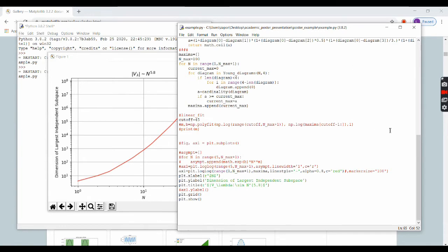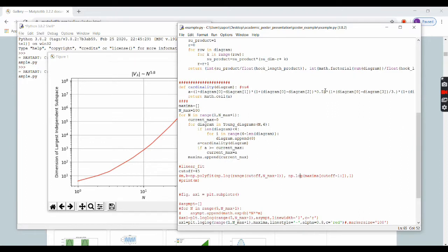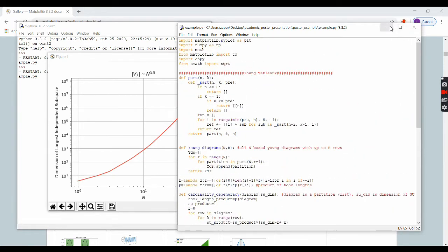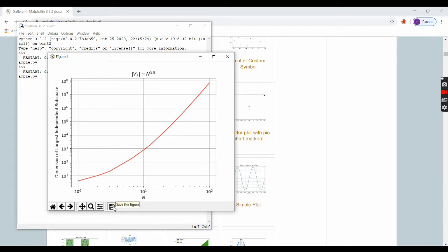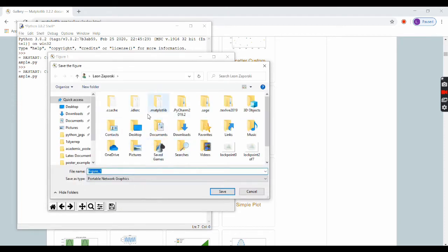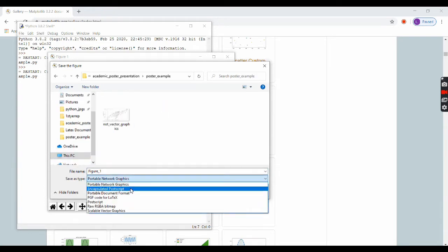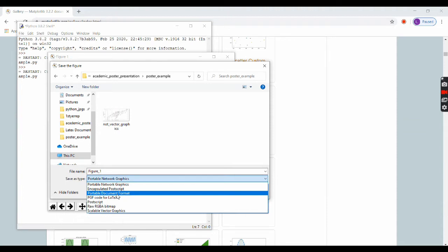So that compatibility of this coding environment with other environments I use is a strong argument for why I think it's a good idea to use Python. So then if you want to save the figure, let's choose the folder. Remember to save it as a PDF again.